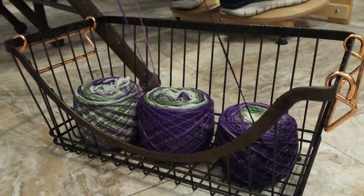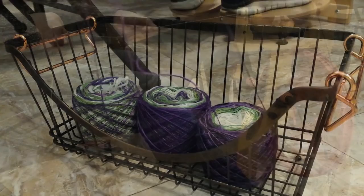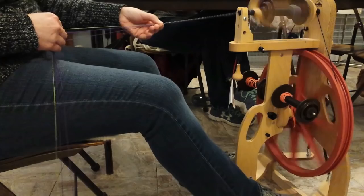With my wheel, I only have three bobbins, and because this is a three ply and I needed a bobbin to ply onto, what I did is I took each of those plies and put them into a cake and then set those cakes to the side of me and did a three ply from there onto one bobbin. Now, this was a good thing for me to experiment with, have an experience doing, because I know how to improve it for next time.